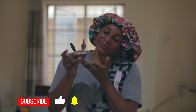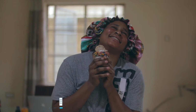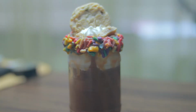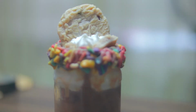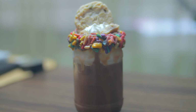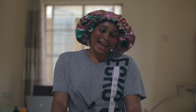This is a cupcake. I made it in the form of a cupcake candle. And this, oh my goodness, it is so good. You can see the sprinkles around the jar. You can't tell that this is a candle. I'm sure you'll think this is a milkshake, a chocolate chip cookie milkshake. You can see the definition of the cookie. It is so good. Like, it looks so, so real. And then the bottom layer, which is the chocolate milkshake and the whipped cream on top. So guys, these are my candles. And I hope you like them.